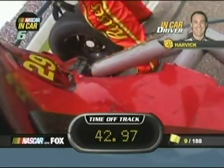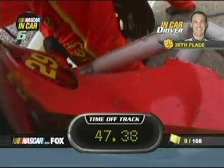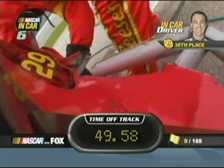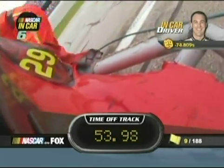Just entering turn 3. You know what to do. Middle 3 and 4.